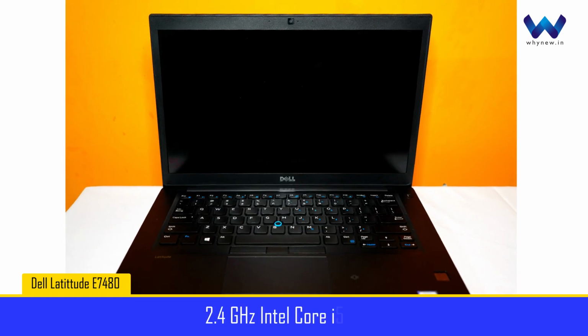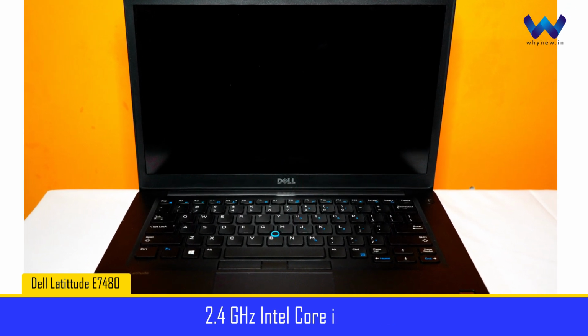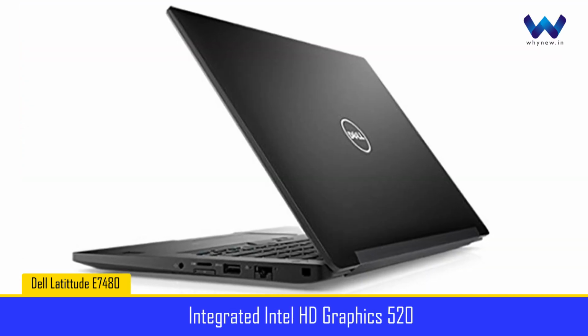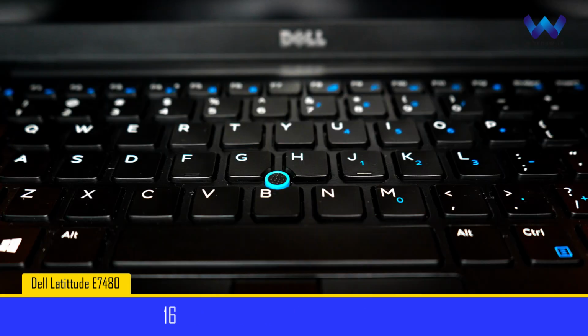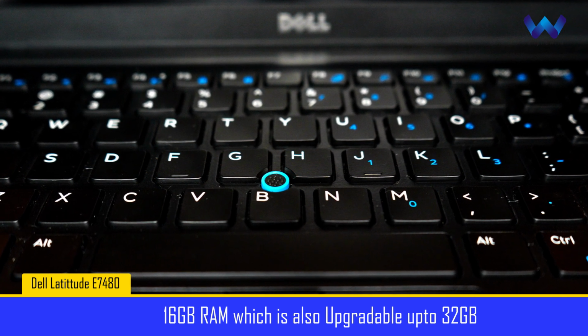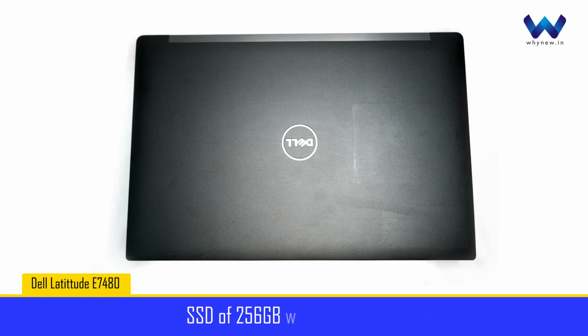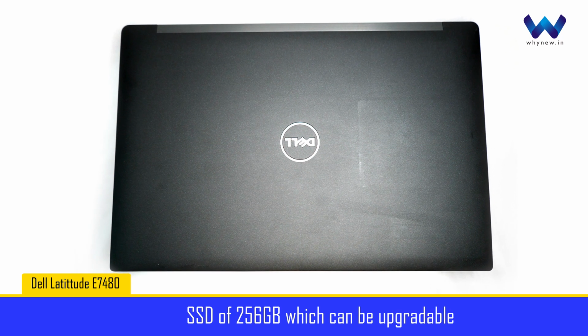Let us go through the specifications of Dell Latitude E7480. It is powered by 2.4 GHz Intel Core i5-6300U. This processor comes with integrated Intel HD Graphics 520. It also comes with 16 GB RAM, which is upgradable up to 32 GB. It has an inbuilt SSD of 256 GB, which can be upgraded.